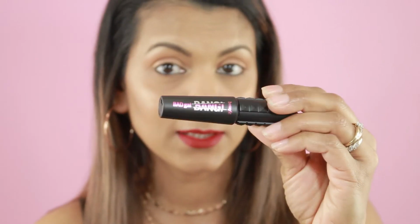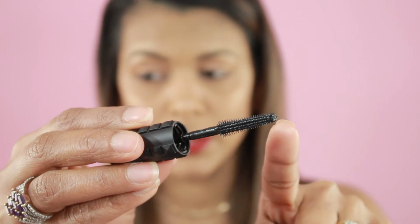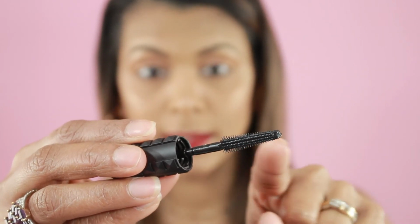So this is what the tube looks like. It's nothing special. Let me just show you the wand. So this is what the wand looks like. It's very tapered to the tip and gets a little bit wider as you go in. Now the bristles seem to be very pointed, and I'm not a fan of very pointed sharp bristles, only because I tend to poke myself. I tend to go a little bit too close to the lash line and I poke myself.